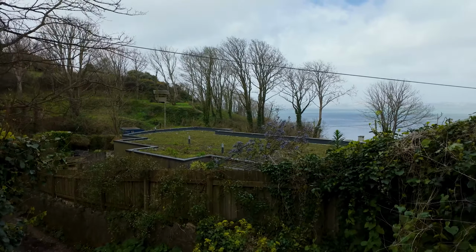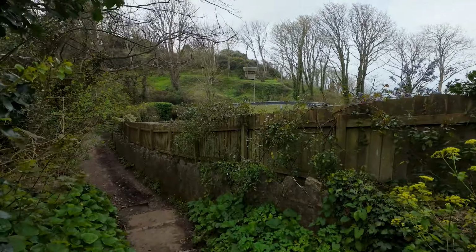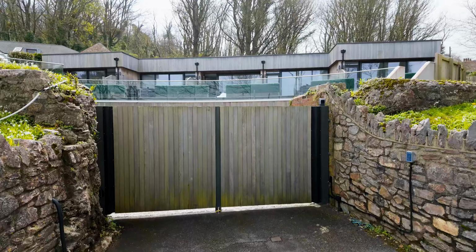So as I go down these steps, I can see at the back of one of these posh houses with grass on its roof. And here's the front of that building with the grass roof.